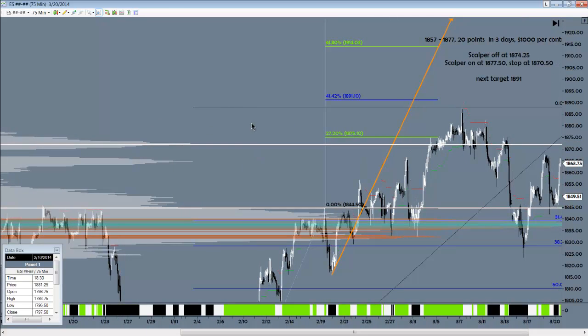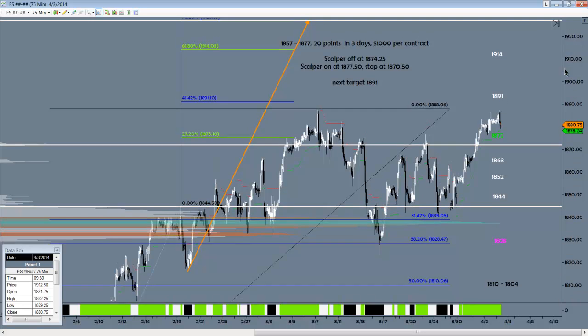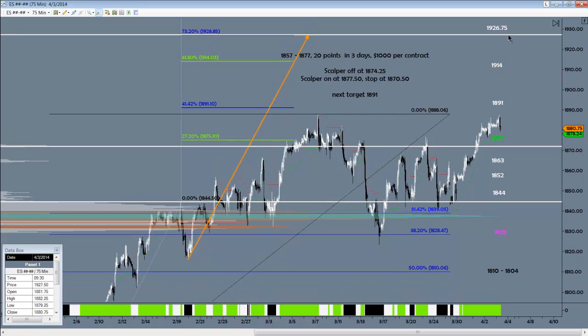But what I'll also do, and I'll do this later on as more trading develops here, is we'll zero in. Maybe tomorrow we'll take a look at this. We'll zero in on this area here and find some more refined areas to trade around because the 1891 target, while we almost got there, a couple points away from that, we still haven't tagged 1891, and that's the next key target here. These are ratio targets above now, 1914 and 1926.